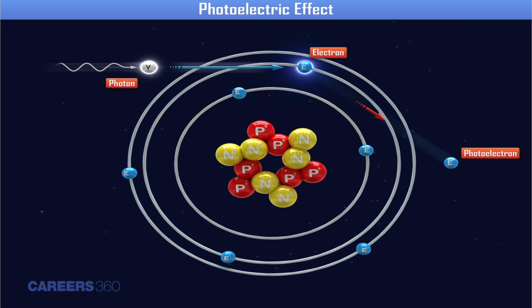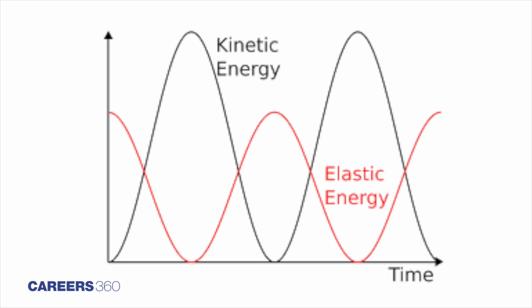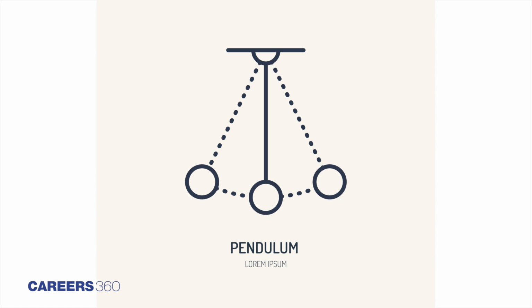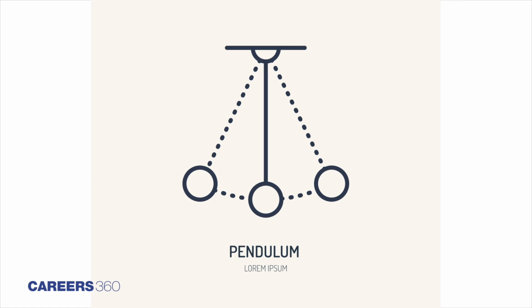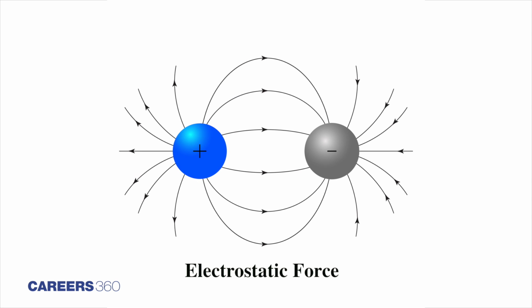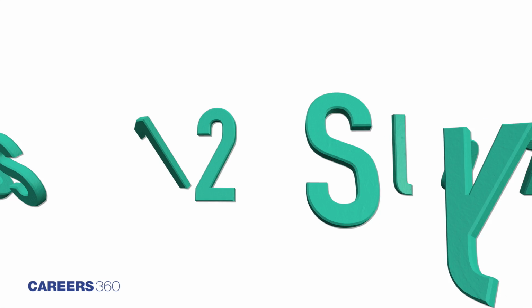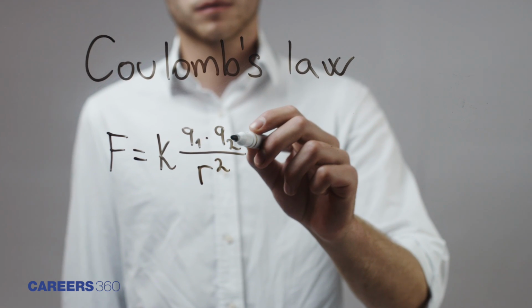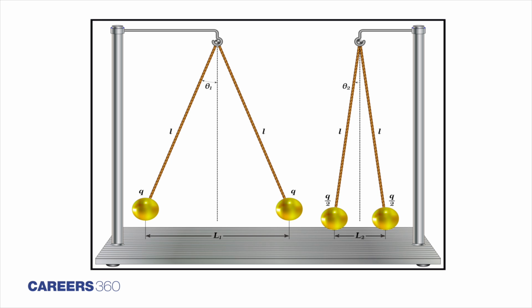Topics like photoelectric effect, kinetic theory of gases, thermodynamics, SHM, pendulum, and questions based on string can be focused upon. In electrostatics, electrostatic force is important. In the class 12 syllabus, the most important topic in electrostatics is Coulomb's law. One needs to focus on problem solving with the application of Coulomb's law.